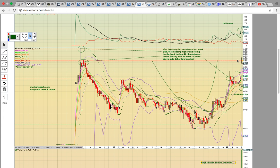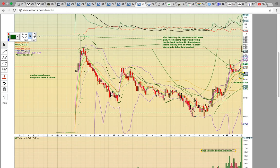So it broke above that temporarily. Look at the wick last week, but then it pulled back. We're looking for a close above that level to signal a potential run up to dollar land. So this is a super strong weekly chart. This is the kind of swing trade that we like.